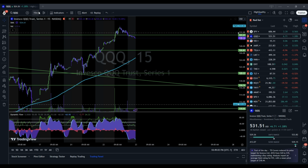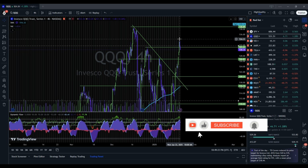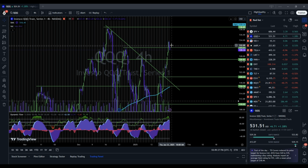Let's now go over the QQQs on the 4-hour time frame. Today the QQQs pushed above its resistance here at 531. We pushed past our weekly expected move, headed all the way up to 534. Looks like at this level, the bears stepped in and then succeeded in pushing price back down towards support of 531. It looks like with after hours trading, we have fallen below the 531 support level.